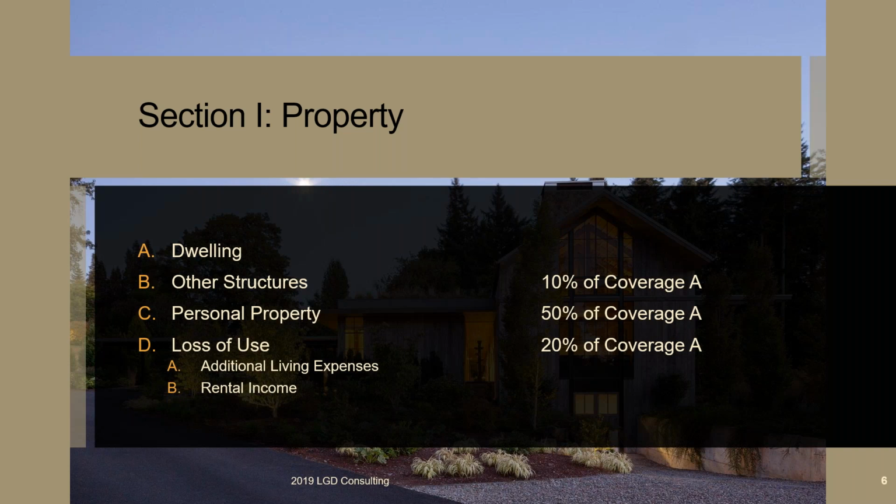Coverage C is going to be personal property. It's also called contents coverage. Personal property under a homeowner is covered at the full coverage limit anywhere in the world. The full coverage limit is 50% of coverage A. So again, if we have $400,000 worth of coverage for coverage A, we're going to give you 200,000. That's 50% of coverage A for your personal belongings. That would be your furniture, your clothes, your pots and pans.